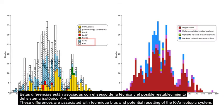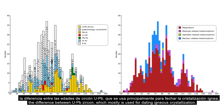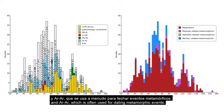These differences are associated with technique bias and potential resetting of the potassium-argon isotopic system. There is also geologic bias, the difference between uranium-lead zircon, which is mostly used for dating igneous crystallization, and argon-argon, which is often used for dating metamorphic events.